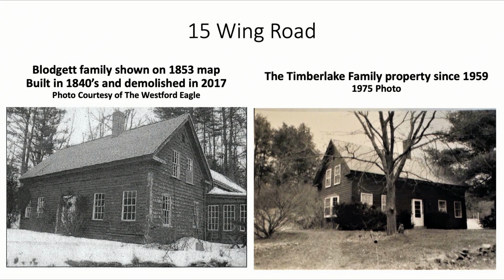15 Wing Road, the Blodgett family, shown in the 1853 map. This house was built in the 1840s and was demolished in 2017. The Timberlake family has owned the property since 1959. This is a 1975 photo.